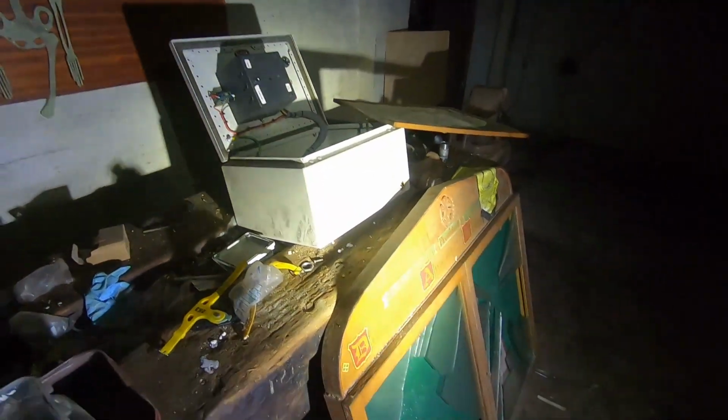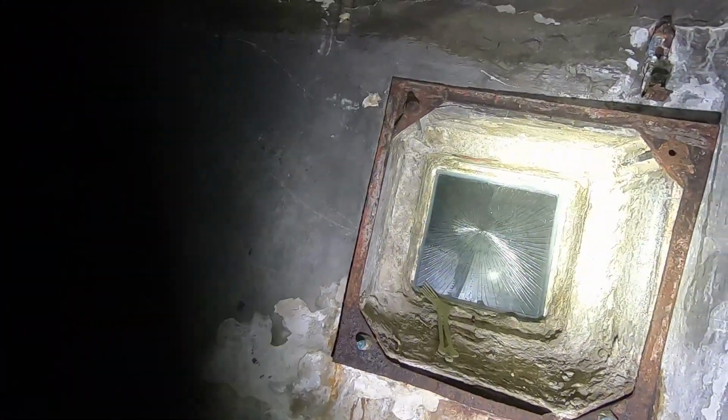Oh wow. Filing cabinets. Ah, yeah, this is underneath the pool. These windows used to shine through into the pool. It's a bit crazy, is that?